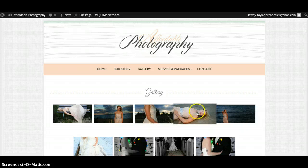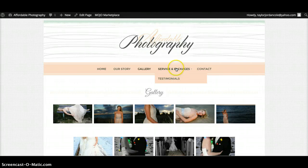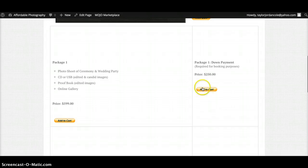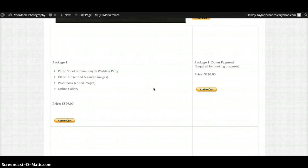I had to re-upload every single album. It was heart-wrenching because I know that I had put so many hours into it already, and then I had to reconfigure and redo quite a lot of things. The service and packages page was another one where these add to cart buttons were no longer functioning, and I had to go back in on the back end and figure out why and reconfigure those, and quite frankly it was a nightmare. It was down for about 2 days and my client was not very happy about that, to say the least.